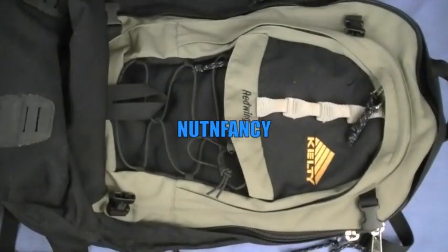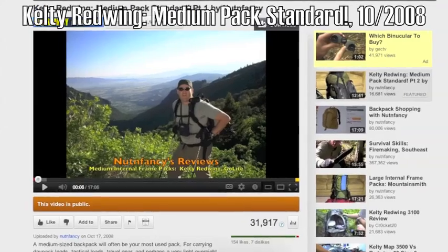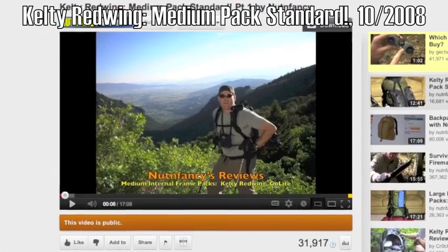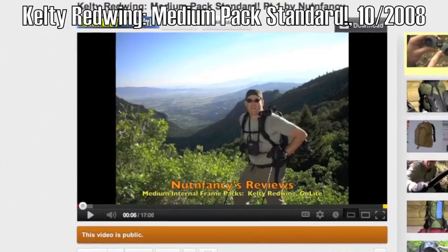This is still pretty much my reference standard for medium-sized packs, the Kelty Redwing. Reviewed here in the Nutnfancy project, I think back in 2008. I'll annotate that right now. I just love the Redwing. It is not the lightest pack around, but it is one of the most versatile and durable. It has survived the test of time.